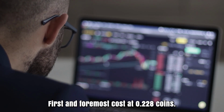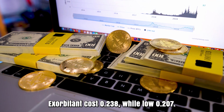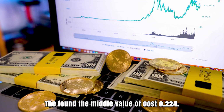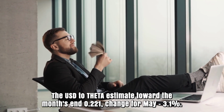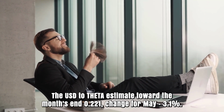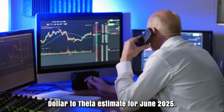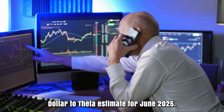US to Theta expectation for May 2025. First and foremost, cost is 228 coins. The high is 238, while the low is 207. They found the middle value of costs, 224. The US to Theta estimate toward the month's end is 221. Change for May, 3.1%.